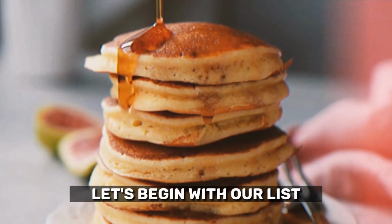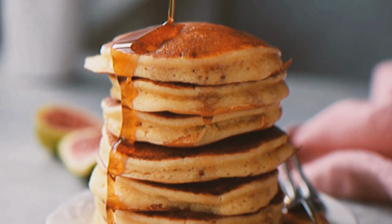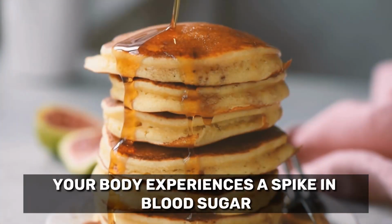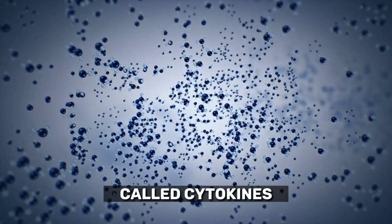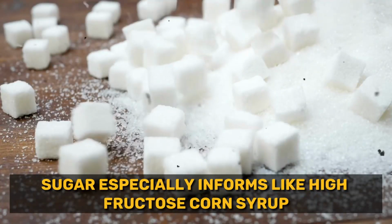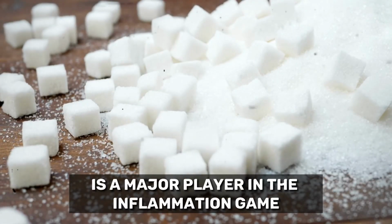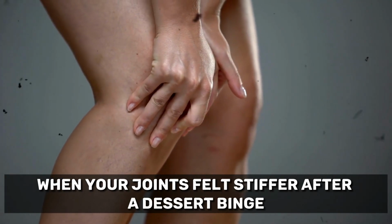Let's begin with our list with the top item, sugar and high fructose corn syrup. When you consume sugary treats, your body experiences a spike in blood sugar, which causes the release of pro-inflammatory molecules called cytokines. Sugar, especially in forms like high fructose corn syrup, is a major player in the inflammation game. Remember those times when your joints felt stiffer after a dessert binge?